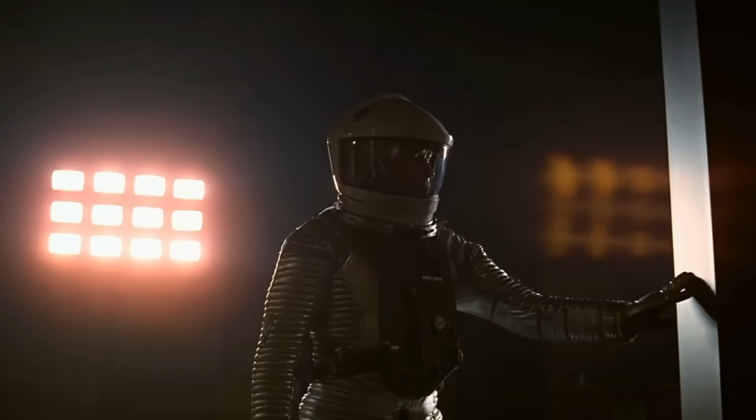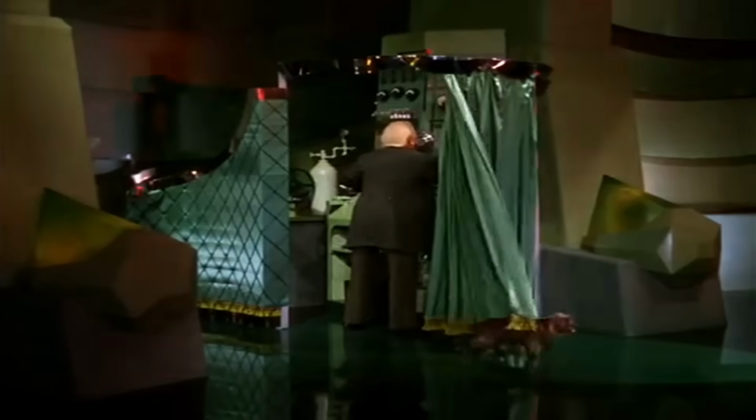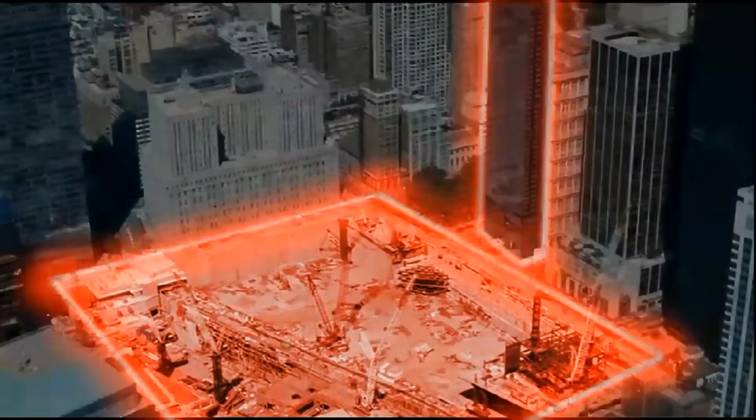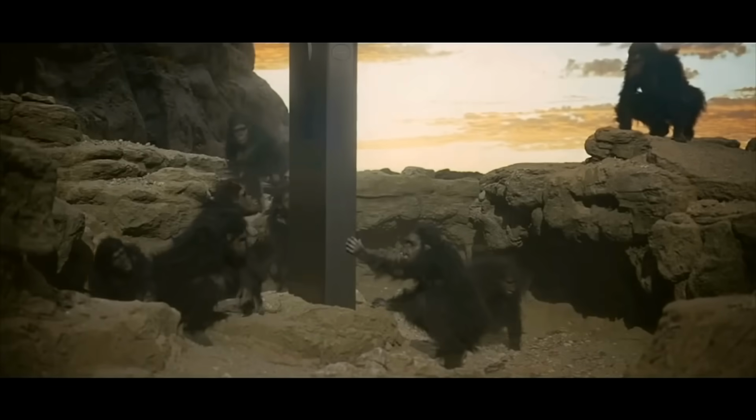To touch the monolith is to be freed from the fabricated narrative portrayed on the screen or by film, finally seeing the illusion employed to paint audience perspective into a box. The screen as the 2001 monolith is present on Ground Zero in the form of the Millennium Hilton Hotel, which was intentionally built to mimic the 2001 monolith, the movie screen.